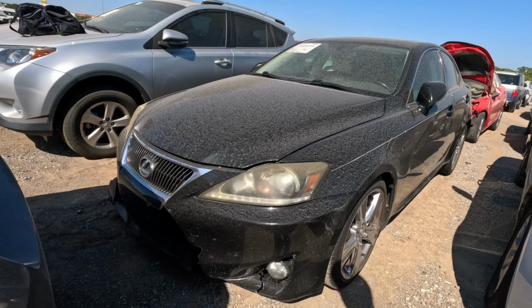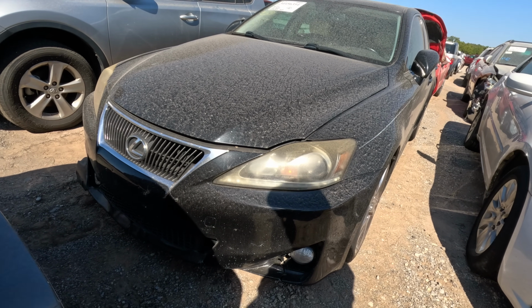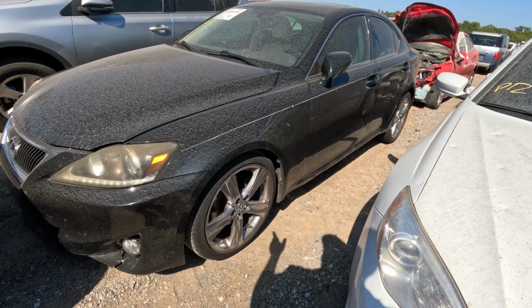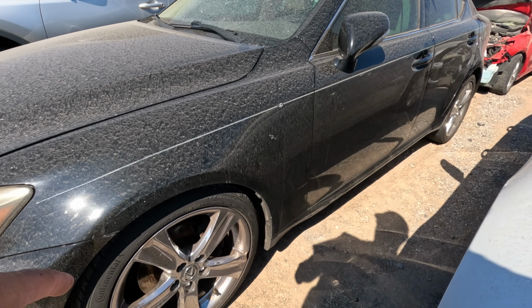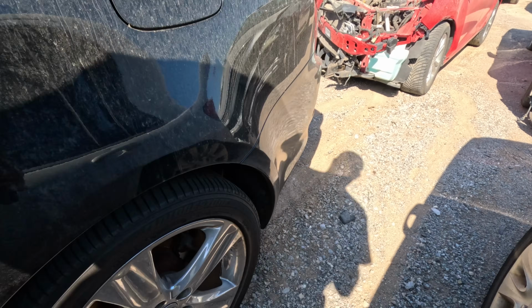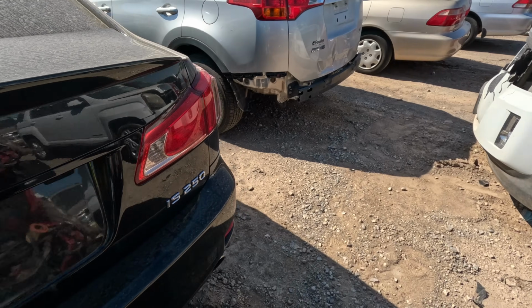The front bumper is trash. There's a very good possibility that happened from towing and forklifting and stuff. Very good possibility that the front bumper got damaged that way. It's got a little dent on the fender. I think it's got a cracked windshield. There's a Continental ControlContact Sport on the front with good tread. Let's see what we got on the back. We got Bridgestone on the back with good tread. Well, relatively decent tread. Let's call it decent.